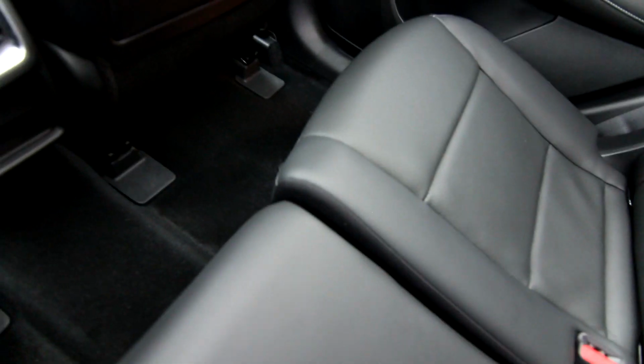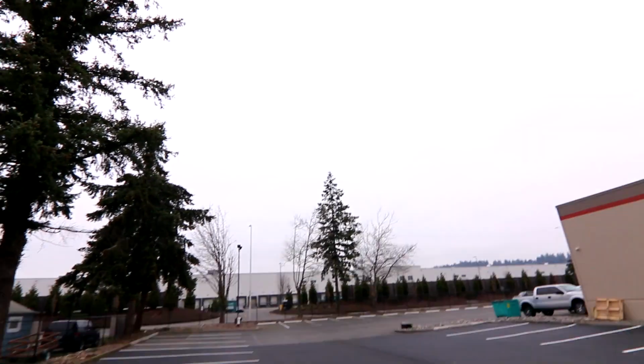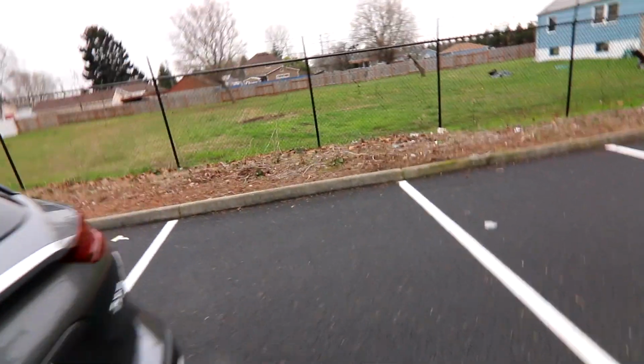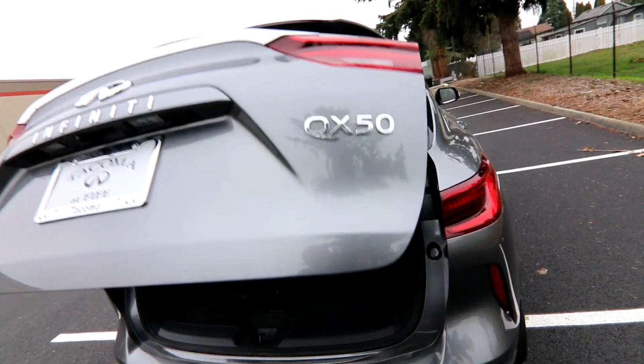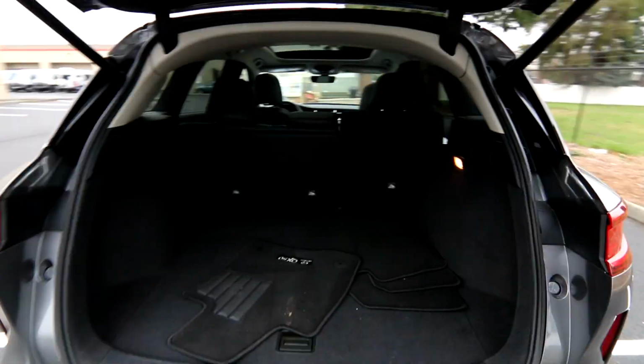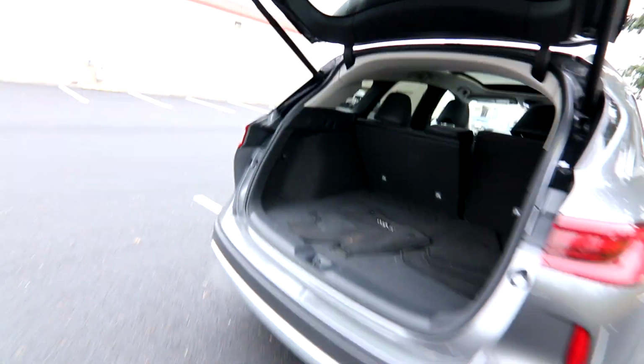Decent amount of space in the back seat. I'm 6'2", and it's pretty comfortable back here. The second row seats slide back and forth. They also recline, making them very comfortable. You have this big panoramic roof as well, with a power sunshade to dim things down if it gets too bright. Unfortunately, it's not too bright right now, so we'll leave the sunshade open. We have a power rear liftgate. Lots of cargo space, and you can fold down those rear seats for even more.